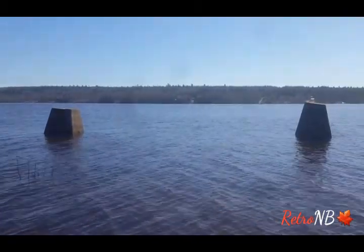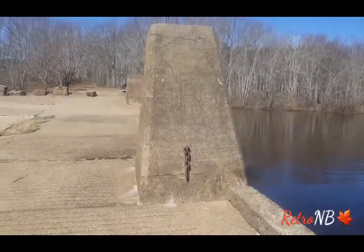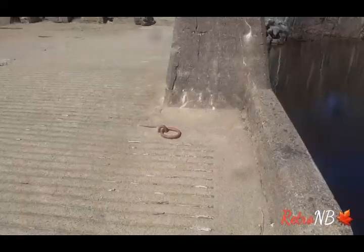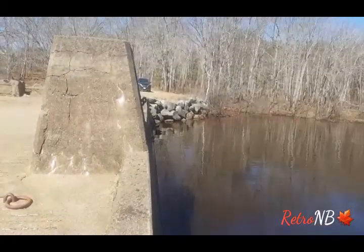Humphries Wharf. Amazing. Many O-rings on the wharf for tying up. And if you look down along the sides, you'll see even more.